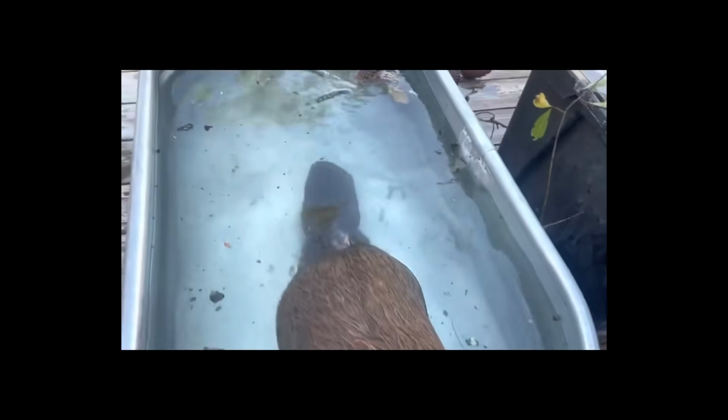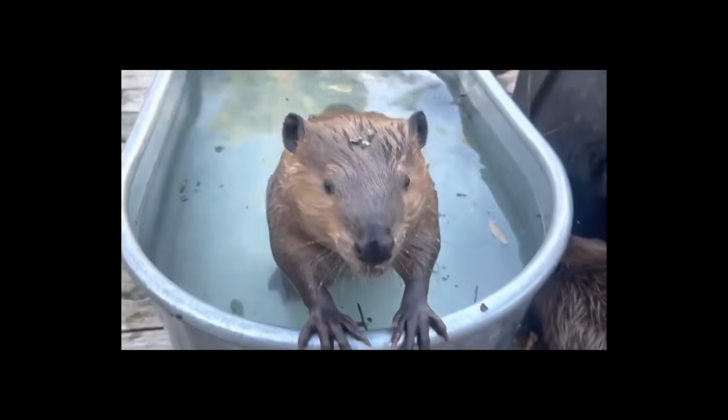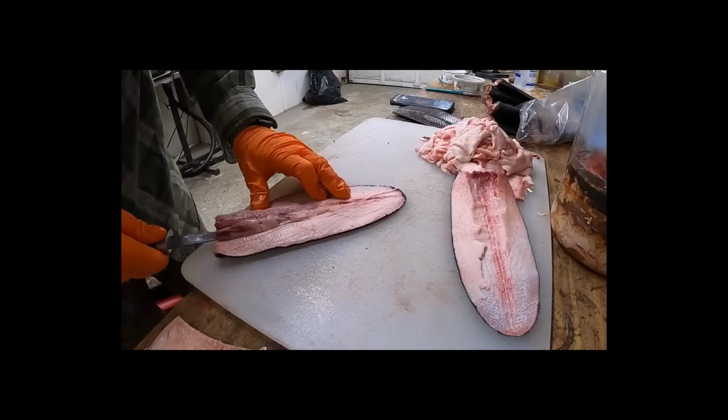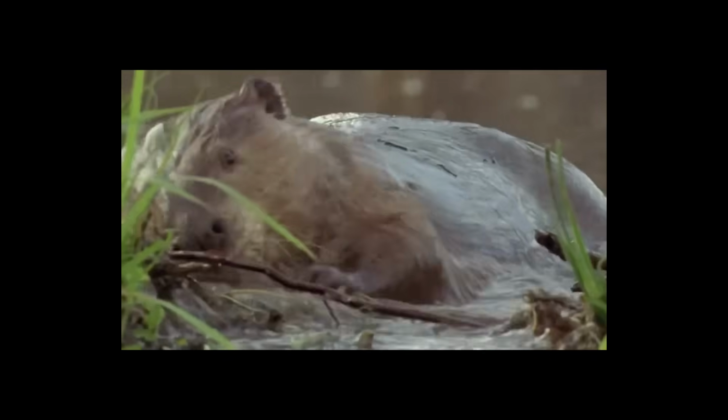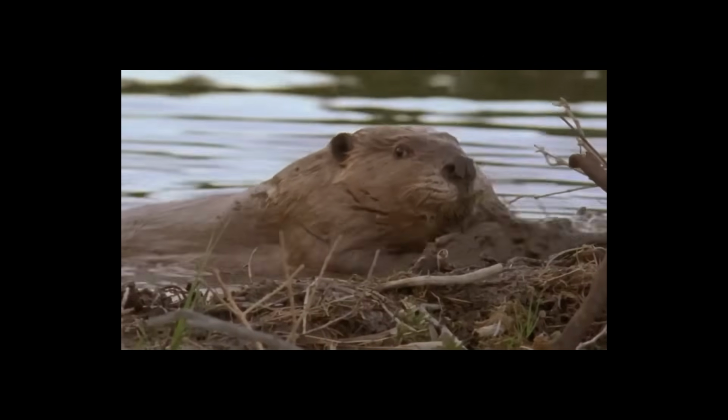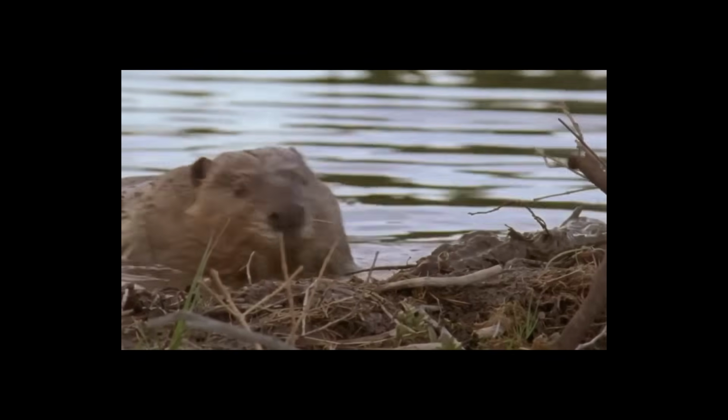Now, I know this one sounds a tad bit unusual right off the bat, but this meaty meal was once a cornerstone of survival for Native Americans and early settlers. Imagine this, trading a juicy steak for a flat, scaly beaver tail. But hey, survival is survival. They said it tasted like pork rinds, so maybe it wasn't as bad as it sounds.